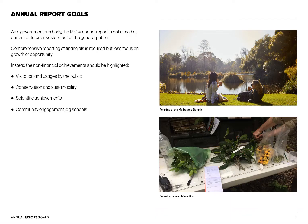As a government-run body, the RBGV's annual report is not so much aimed at current or future investors, but at the general public. Comprehensive reporting of financials is still required, but less focus on growth or opportunity. Instead, the non-financial achievements should be highlighted. Visitation and usage by the public, conservation and sustainability, scientific achievements, and community engagement, e.g. with schools.